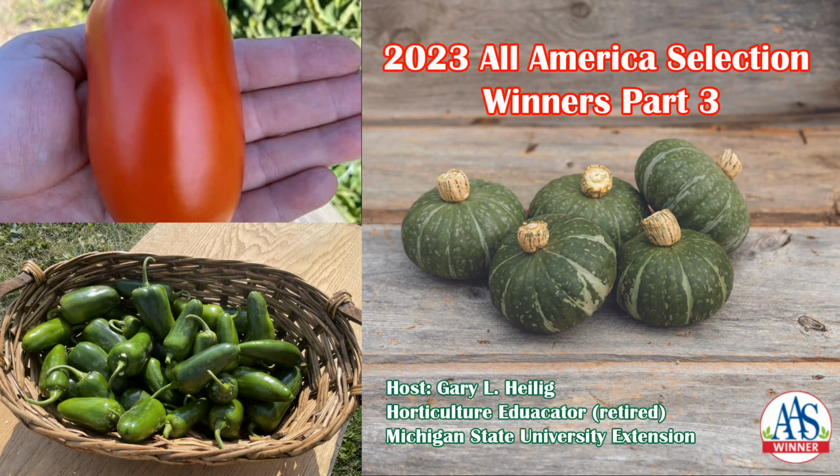Welcome to part 3 of the 2023 All-America Selection winners. And these are all vegetables. And the first one is a tomato called Zinsek.